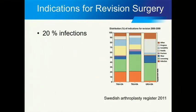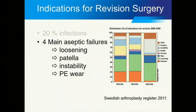So what is the indication for revision surgery? Again, if you look at the registries, we cannot get rid of the infection. So infection is one of the problems. 1 to 2% of all the knees we do or hips get infected. And that's a disaster for the patient and a disaster for the surgeons. So 20% of the revisions we have to do is the consequence of the infected cases we have. But then we have a lot of aseptic failures, early loosening. A modern implant should survive 15 to 20 years, so if they loosen earlier, it's a problem.